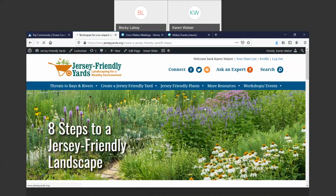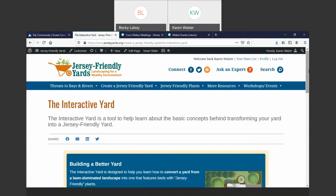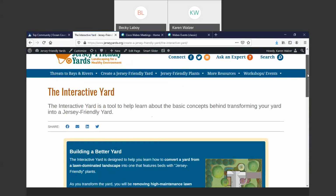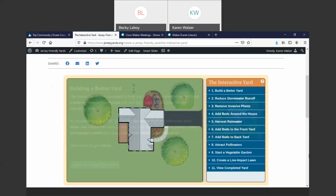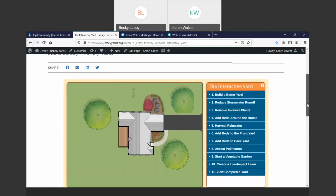And I just quickly want to show you a great tool on the website. There are a couple of really wonderful tools. So it's not just information. There's some really useful things on the website. The interactive yard is one of them. So we just ran through the 8 steps.